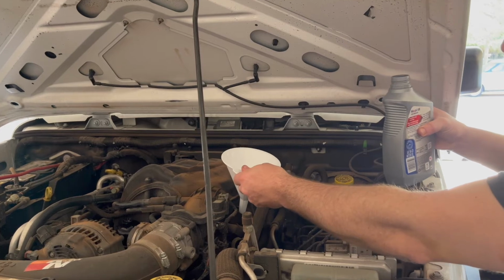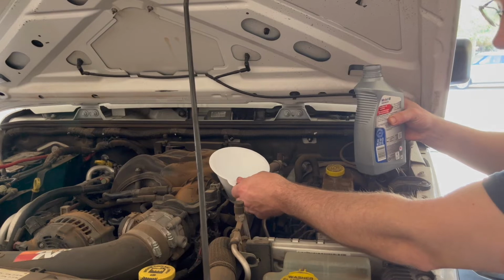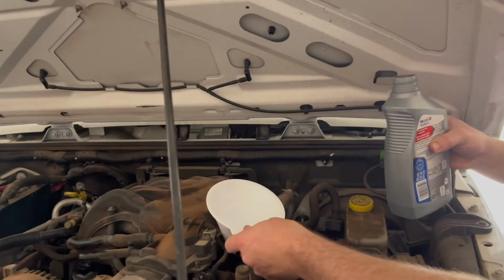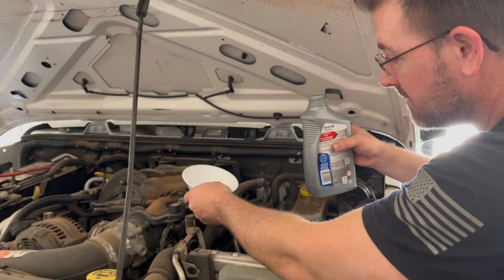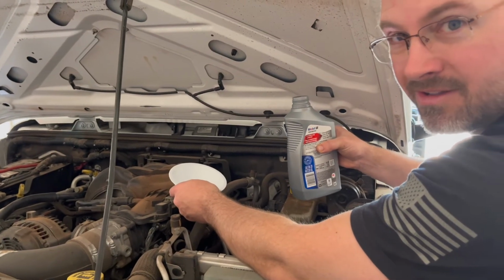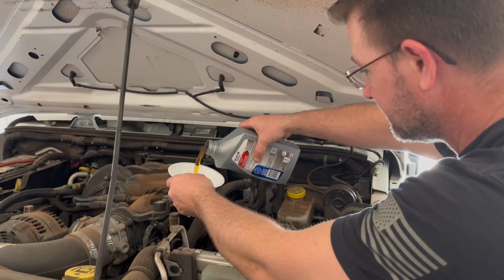All right, so I know what you're probably thinking. Why is this guy using a kitchen funnel for his engine oil? Well, I had a garage funnel, but I do not seem to be able to find it, and in my world, a funnel's a funnel and it'll do the job, so here we go.